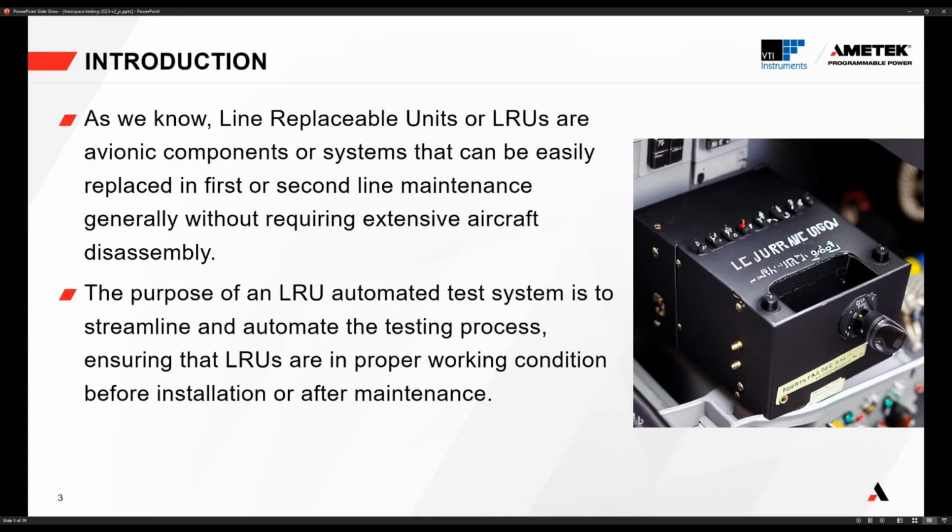And then the purpose of the automated testing of these is just to streamline that testing process and to ensure that all these boxes are in their correct working condition after installation or before maintenance, or if a fault is reported or something like that, then we can quickly test them.